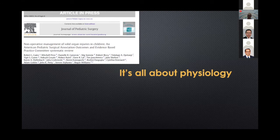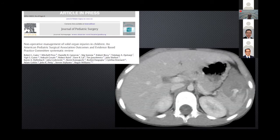Most solid organ injuries, like the liver, the spleen, and the kidney, should be treated non-operatively. Most centers report success numbers of more than 90% when you select your patients correctly, and it's all based on physiology. If the patient is hemodynamically normal or can be normalized, then the patient is a candidate for CT scan and non-operative treatment.